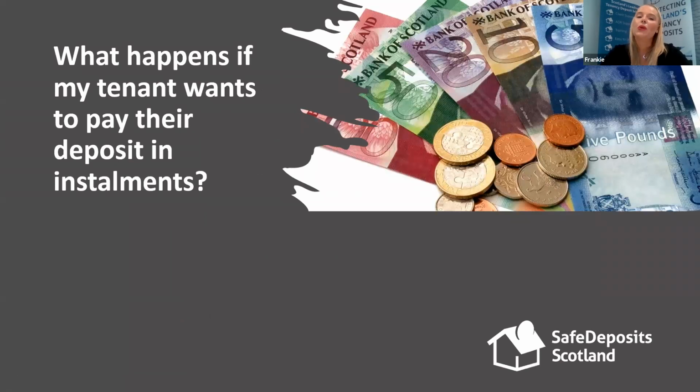Perfect, okay. So our system allows landlords and letting agents to pay the deposits in instalments. I know not everyone's happy with that, but obviously there are some people who want that service available. When you register a deposit, after you put in the property address and your landlord registration number, it asks you for the deposit amount and the amount protected. The deposit amount should be the full deposit amount registered in your tenancy agreement, and the amount protected is the amount that the tenant's physically given to you.